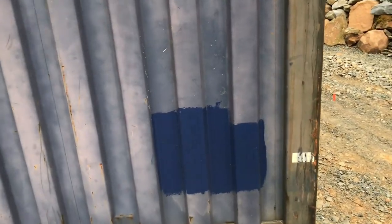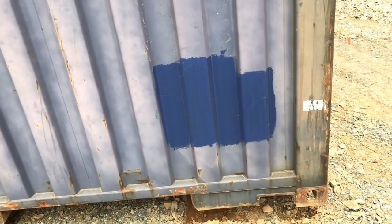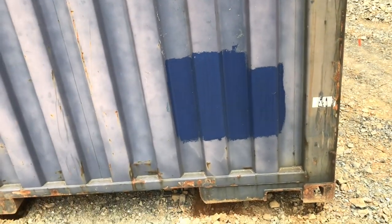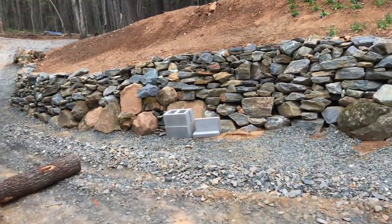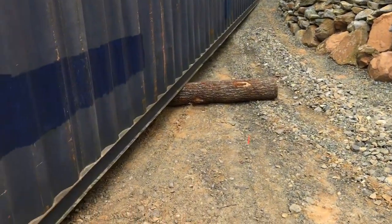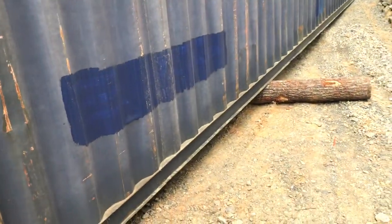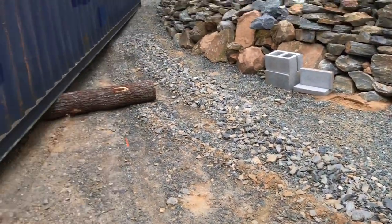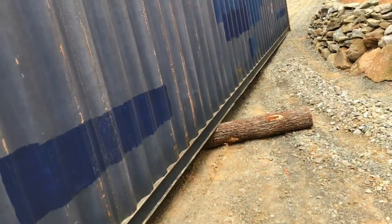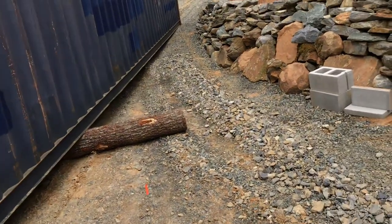Not sure what they painted over there, because I see a label and there's no damage there. But look at that, no damage. Didn't quite get it where I needed it to, but I set a log under each side of it so I'll be able to just move it right over and pull it right in here with the tractor nice and easy. So I'm not worried about that at all. But man, he did a good job.